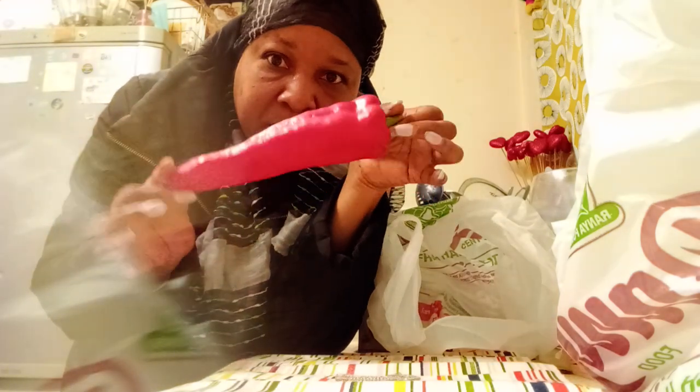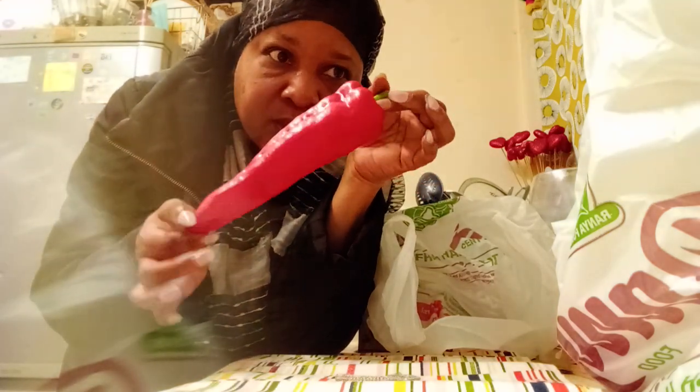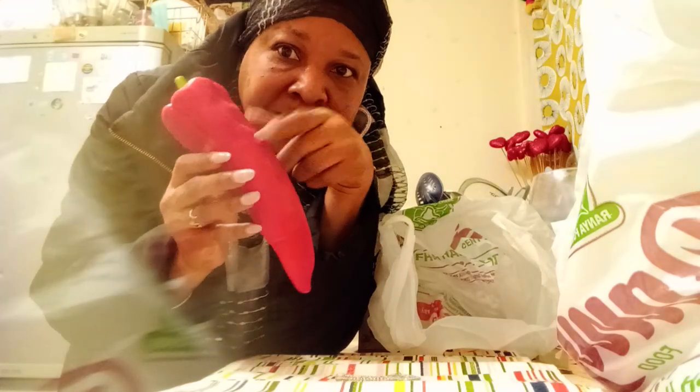I got the sweet pepper, guys. This one is really, really sweet. This one is delicious. It really makes your food taste good. Guys, try it. You'll like it.